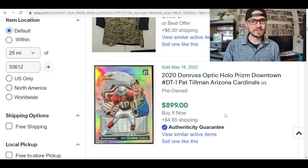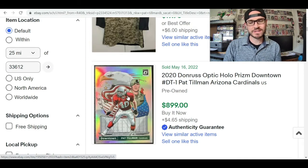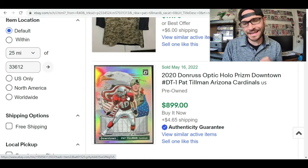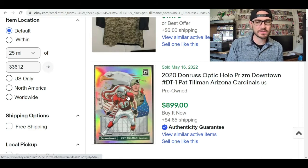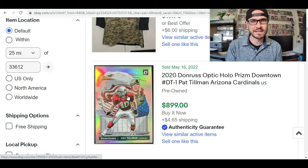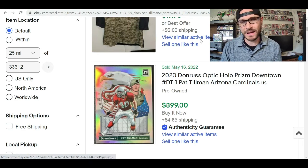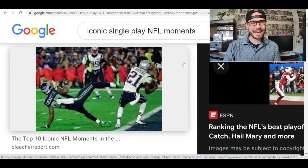I mean, here's a perfect example of a card just sold yesterday on May 16th. A Donruss Optic Holo Downtown Pat Tillman selling for $900 in a buy it now format. That means someone went on there, saw this card, decided to spend $900 on it. That's because Pat Tillman sacrificed his life. He made the ultimate sacrifice to lay his body down for our country in a somewhat controversial story. So incredible story. Relevance like that is absolutely going to lead to value in a player's cards.